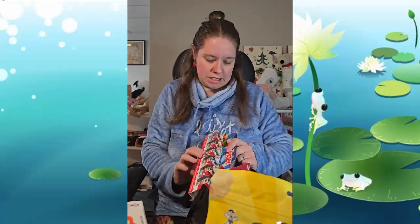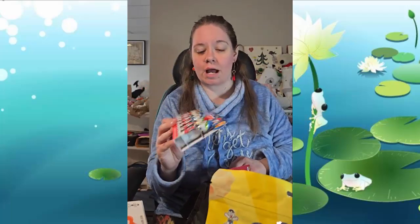Okay, so I got a little Kinder snowman for my oldest, because she can eat some chocolate now. I'm only going to give her like a couple of them. The rest of them are for Fuzz. But he doesn't know that.